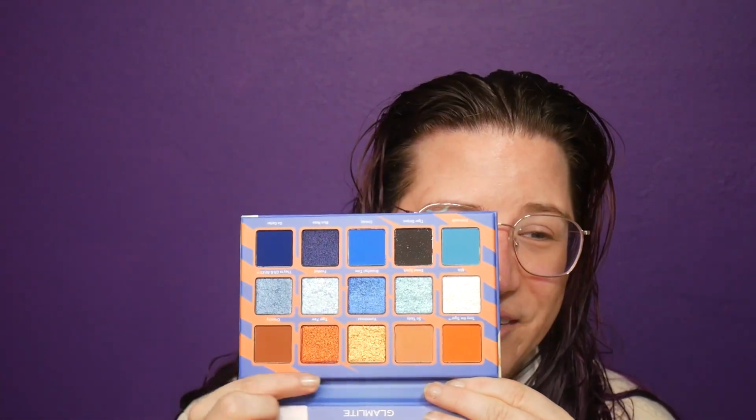And the Glamlight Frosted Flakes one, I'm not a fan of Frosted Flakes or anything, but I am a fan of Glamlight, and this is what it looks like. Has the oranges in there, which are not my fave, as I just decluttered 2 orange things, but the blues are beautiful, that gold is beautiful, and the neutrals are nice. So this was $10. I don't actually know how much it really is, but I bought it for $10.